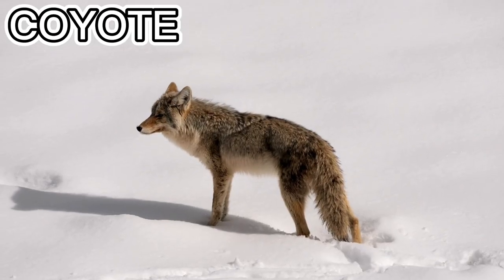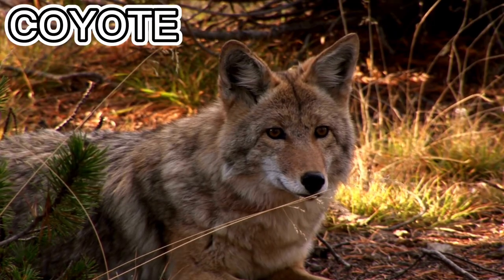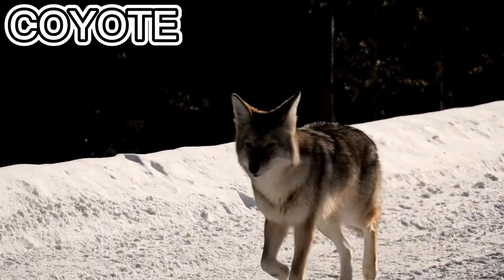Coyote. Coyote looks a lot like the wolf. Coyote starts with the letter C. You just learned 100 animals with me. Can you believe that? We learned some in the ocean, in the safari, all of the wildlife, bugs, pets at home. We love our animal friends so much, and I'm so happy you stopped by today.